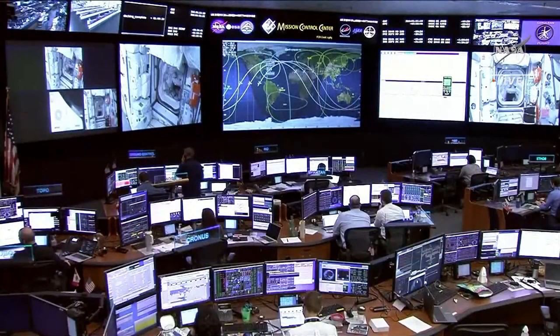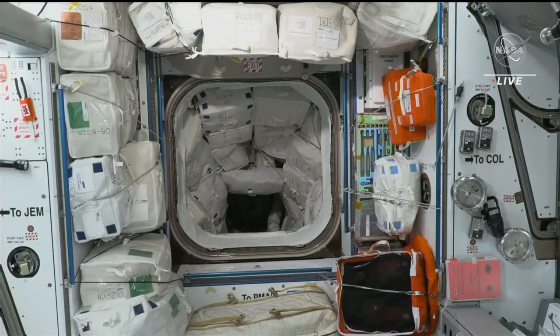At this hour, we are awaiting the hatch to open so that those four crew members can join the other three crew members currently on board the International Space Station, which includes NASA astronaut Mark Vande Hei and Roscosmos cosmonauts Pyotr Dubrov and Anton Shkaplerov, who is the current space station commander.